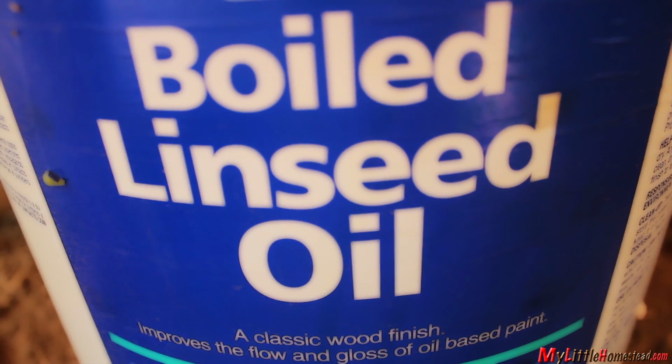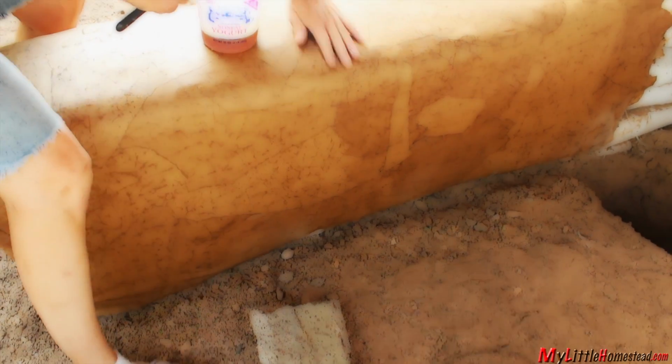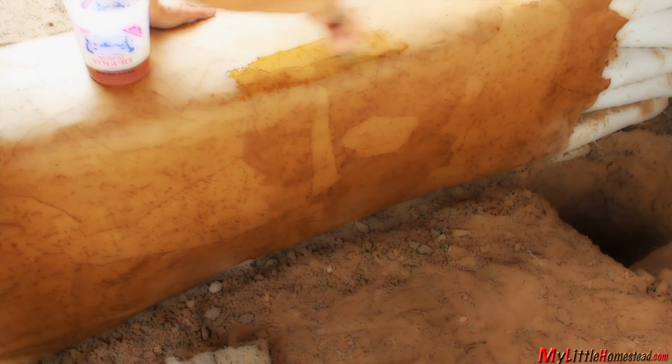We try a different finish. This time we used linseed oil, which is what you would typically use on a cob floor. And so we figured since it was paper that it also would take the linseed really well. And we added some stain. We're just over here cobbing.